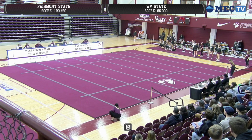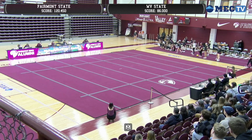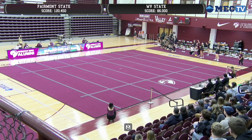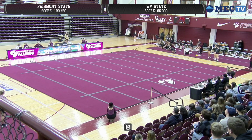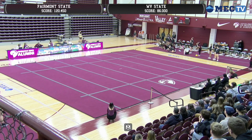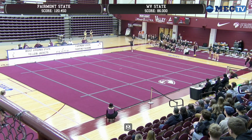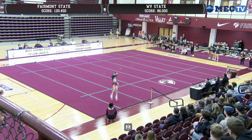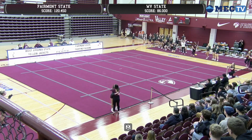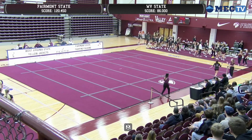This is a new pass for her this year. This is her first year competing this pass. That's exciting. And just overall having an individual pass. She did not have an individual pass last year, so that's exciting for her. That was really pretty. That was a good start for Asia. That was that 2 whips through to 1.5.